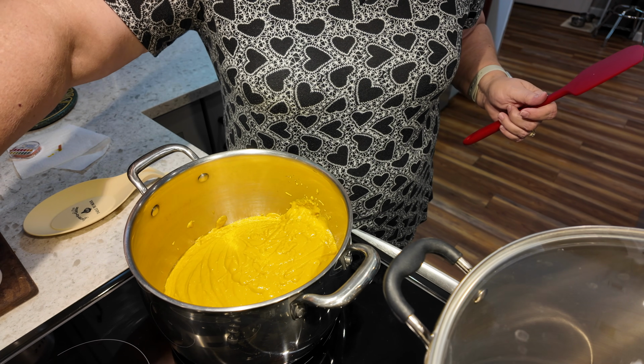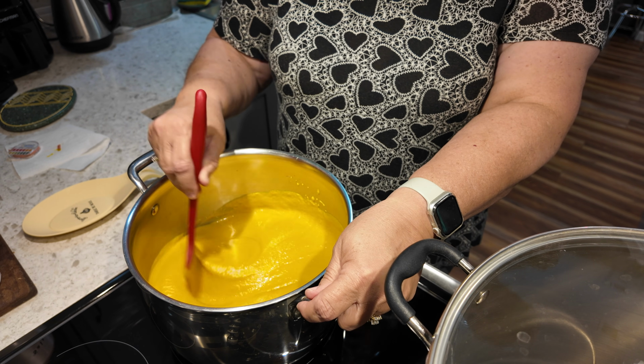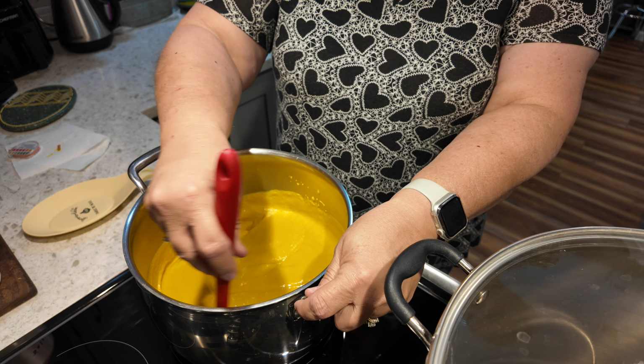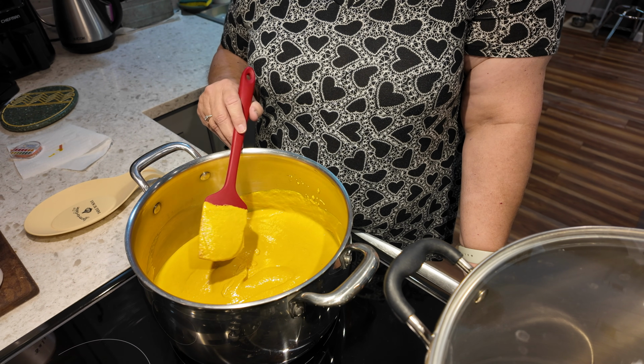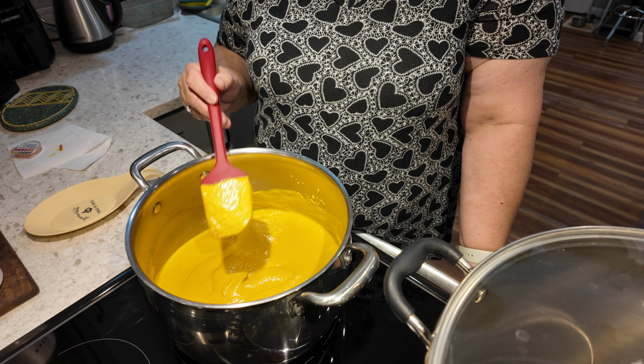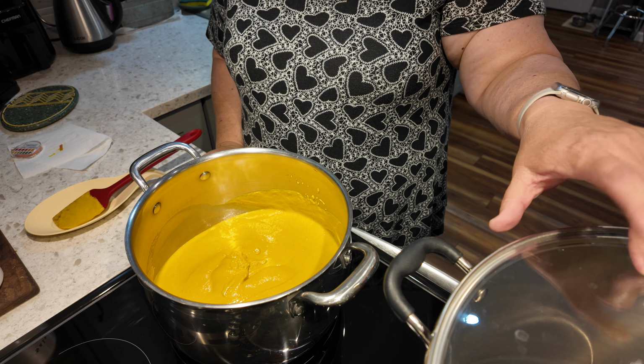Anyway, let's get this cooking. We're just gonna bring it up to where it's hot. We don't want to bring this to a boil. And I put this in a stainless steel pot because I like cooking in stainless steel pots most of the time. So we'll bring this up till it's hot. And while that's coming up to temp, I'm gonna get my water and my steamer and get it going.